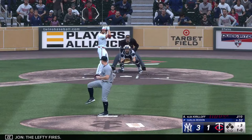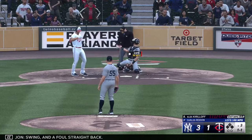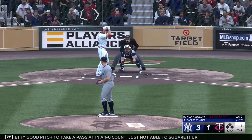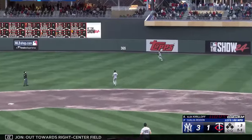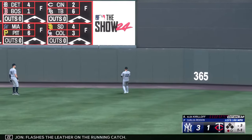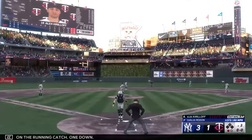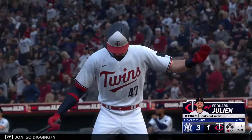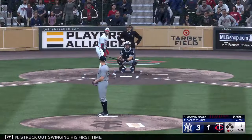The lefty fires. Swing and a foul straight back. Pretty good pitch to take a pass at. And a 1-0 count. Just not able to square it up. Out towards right center field. Flashes the leather on the running catch. One down. Now at second base, digging in, Edouard Julien. Struck out swinging his first time.